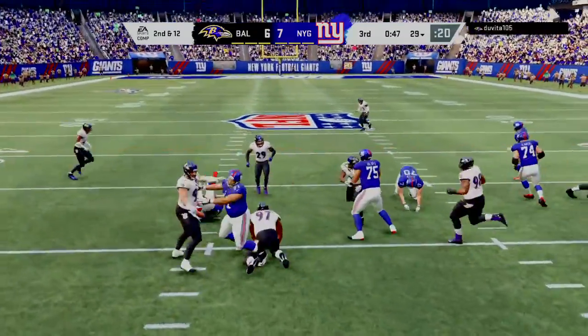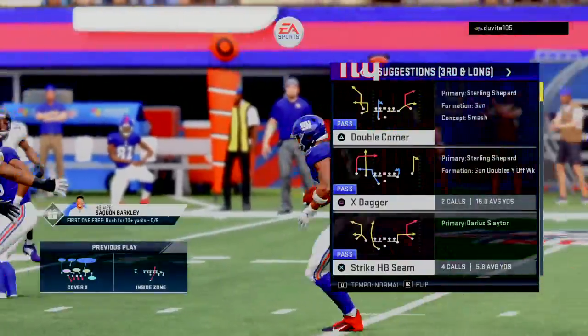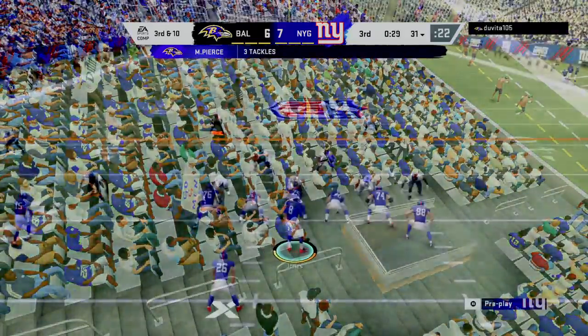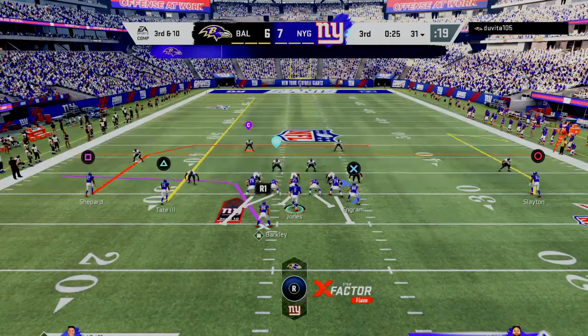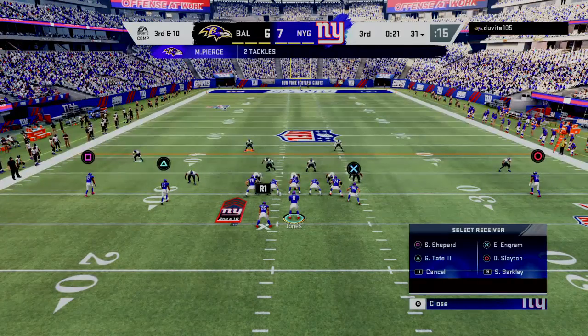They'll run it again with Barkley. He works his way forward for a couple up past the 30. Tough first half for him, unable to put up the numbers he's used to producing. But with a guy like him, you and I both know it just takes a couple of explosive touches for him to make an impact on this game and on the stat sheet as well.